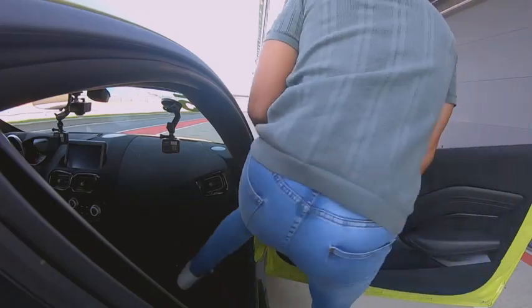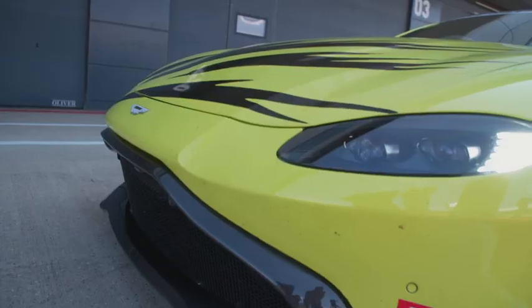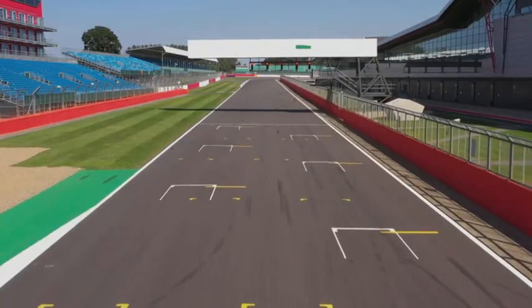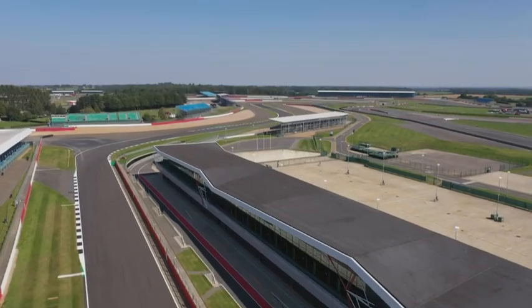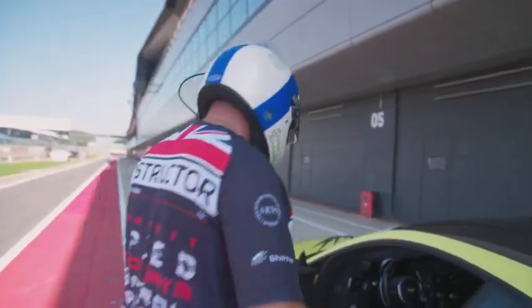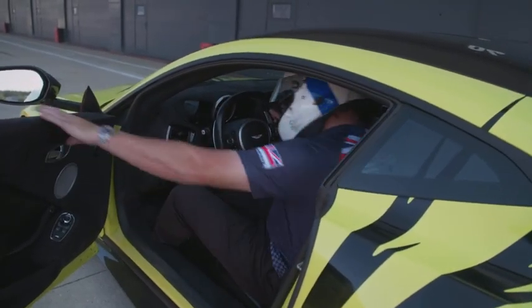I'm getting strapped into an Aston Martin Vantage. Its high-powered 4-litre twin turbocharged engine and 8-speed gearbox means this supercar can hit speeds up to 195 miles per hour. Driving legends from James Hunt to Lewis Hamilton have raced this 3.5-mile circuit. And taking me for a spin is instructor Steve Warburton, who has been working at Silverstone for more than 20 years.